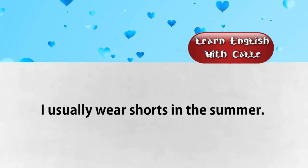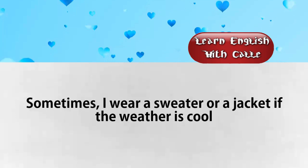I usually wear shorts in the summer. Sometimes I wear a sweater or a jacket if the weather is cool. I wear a cap or a hat on my head.